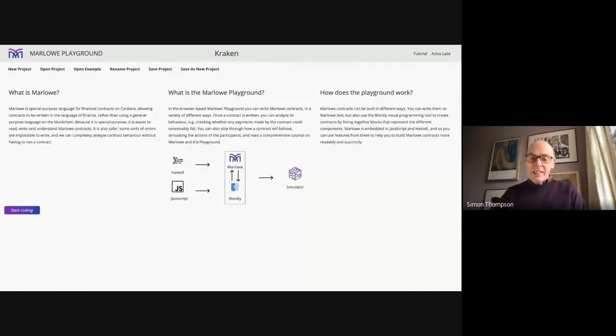In the center of the diagram you have the Marlowe icon, and we're saying that completely interchangeably, we have this visual version of Marlowe in Blockly. So you can move between the text of Marlowe and the visual arrangement of Blockly in how you look at your programs. But off to the left, we've got arrows coming in, one from Haskell and one from JavaScript.